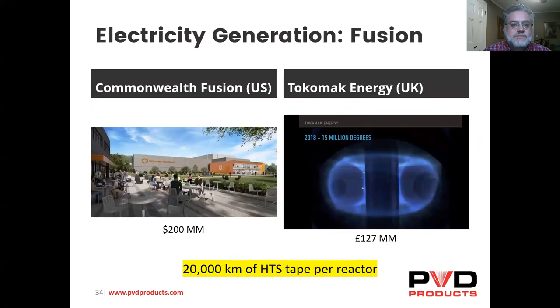One is electricity generation. Fusion, as you can see from these investment numbers here: Commonwealth Fusion in the US and Tokamak Energy in the UK are drawing in a lot of funding. And these technologies critically need HTS. We can estimate from the electricity use in the world that a moderate size compact fusion reactor from one of these companies would require about 20,000 kilometers of tape, and it's probably about $60 million worth, and 125 to 150 of these reactors would be required to meet just 1% of the world electricity need. So there's a huge possibility for what could be done with this technology, but it needs lower price tape. It needs a lot more of it.